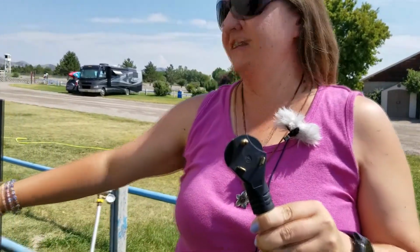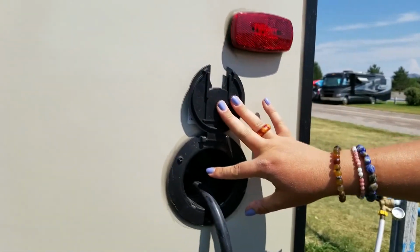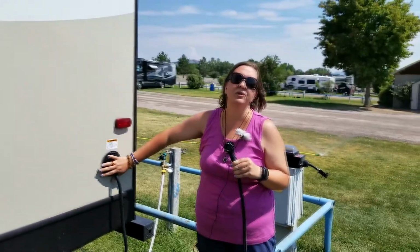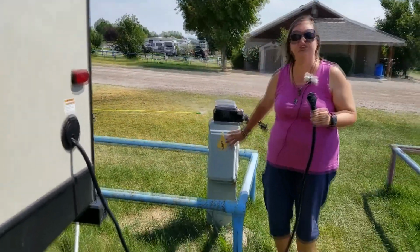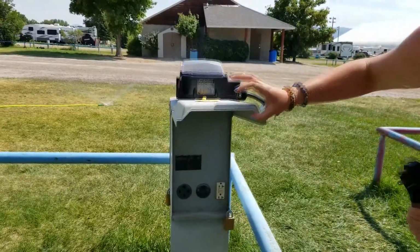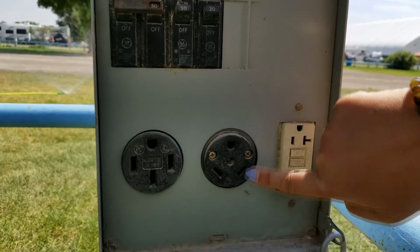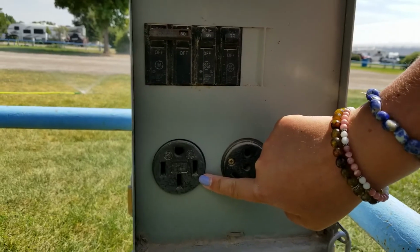It's connected directly into our Cougar travel trailer here. And this is what we use whenever we are at RV parks or anywhere that has shore power for us to connect to. So if you see behind me here at the fairgrounds, every spot has a large power box like this. If we open this up, you can see there's 2 different main power plugs. This one with the 3-prong acceptor is for 30 amp, and the 4 is for 50 amp.